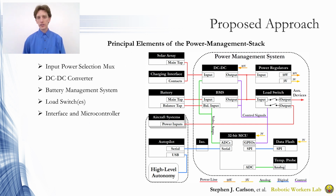The DC-DC converter steps the voltage either up or down to approximately the same level as the battery, essentially power impedance matching. The battery management system performs cell balancing to equalize all the cells in the lithium battery. The aircraft electrical bus connections can be switched on or off using a set of load switches. The power management stack microcontroller communicates with the autopilot and the high-level computer, allowing for control and sequencing. And finally, we have various other peripherals that are articulated here.